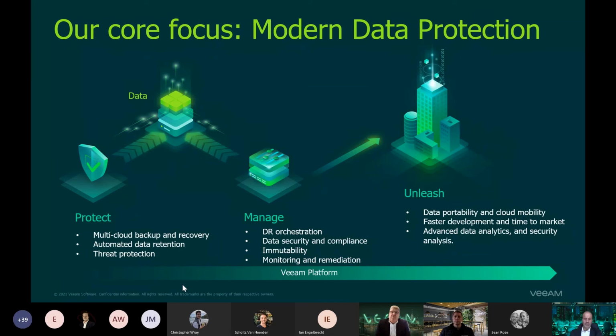The concept of immutability, and we spoke about that a little bit earlier, is quite a critical component: the ability to time lock your data so that in the event of an attack, or some sort of cyber security attack or cyber threat, you can be resilient and you can recover a copy of your data that nobody has been able to change for a defined period of time, as set out by your organization.